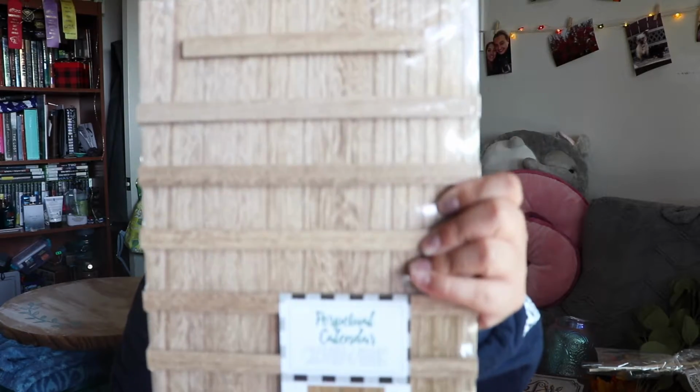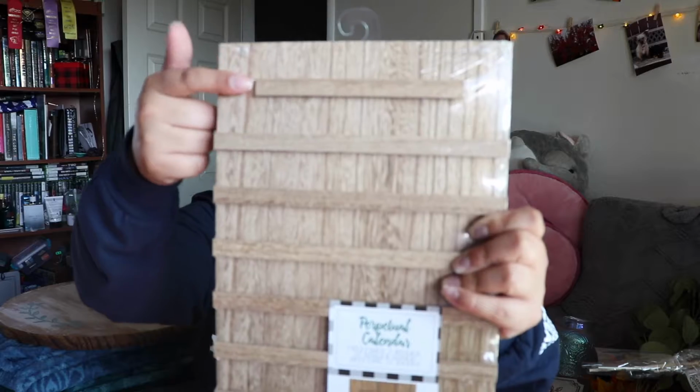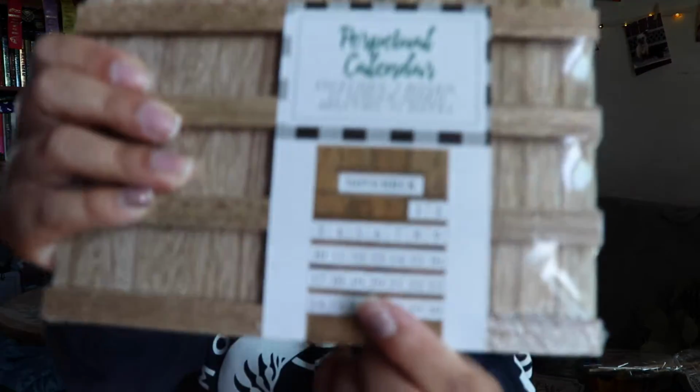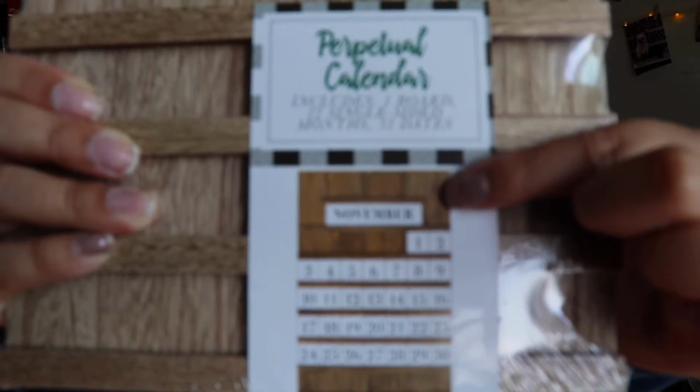perpetual calendar. This is what it looks like. So it has different rows, and at the top you put the month, and then here you put the numbers, and it has the numbers at the back and then the months here, which I thought were really cute. And this is what it would look like if it's set up right there. So the month and then the numbers. Yeah, I thought it was really cute, so I got it. It was only $5, which is not bad.